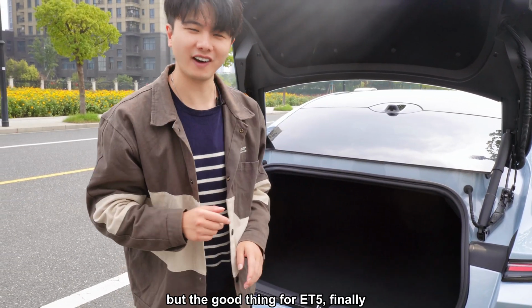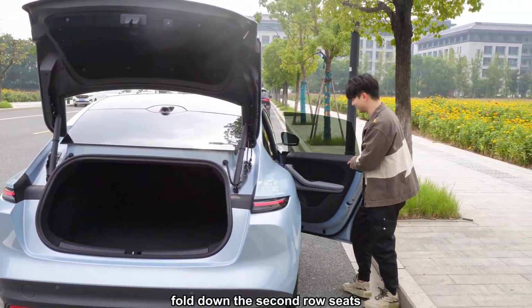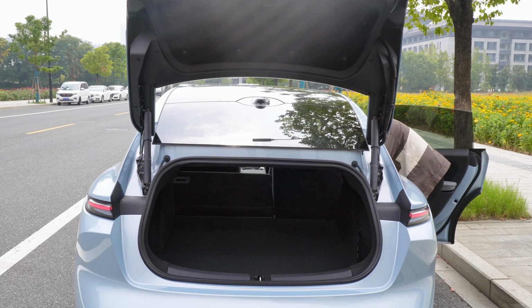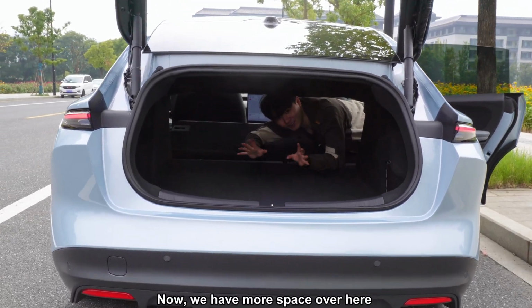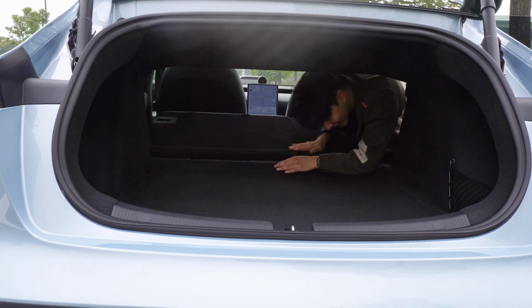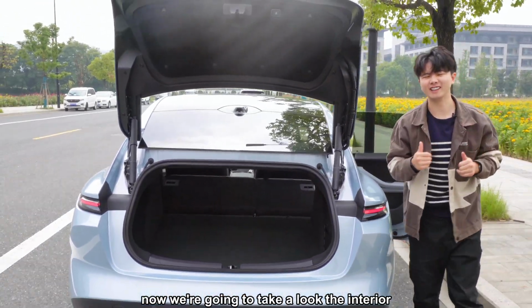But the good thing for the ET5, finally we are able to fold down the second row seats. Here we go. Now we have more space over here. Yeah, that's quite nice. Finally, they designed it like this. All right, now we're going to take a look at the interior.